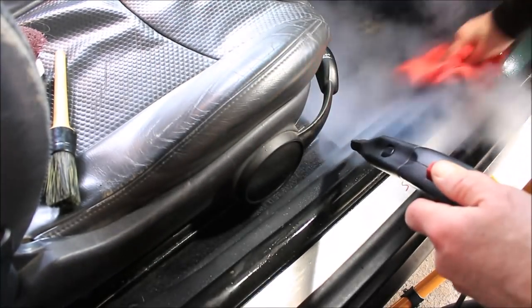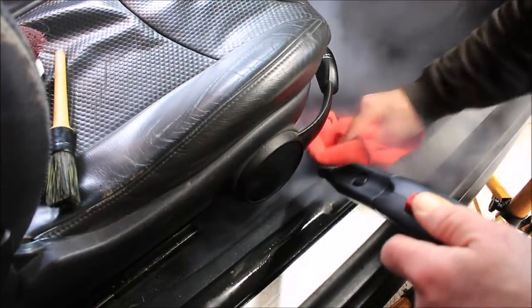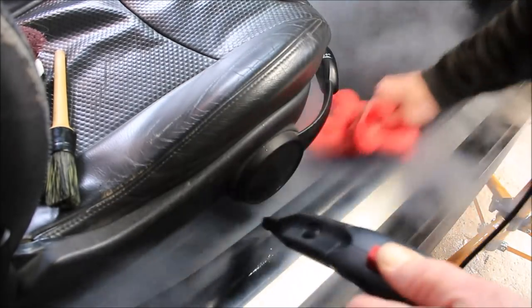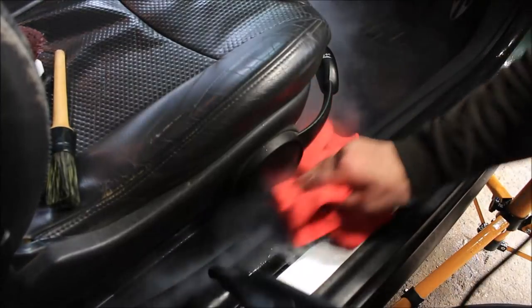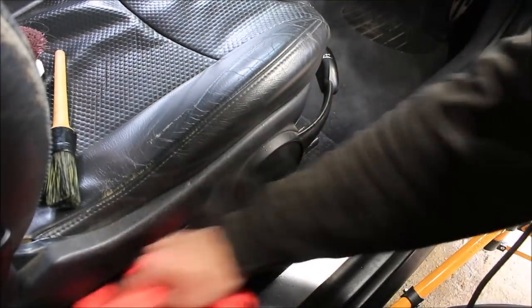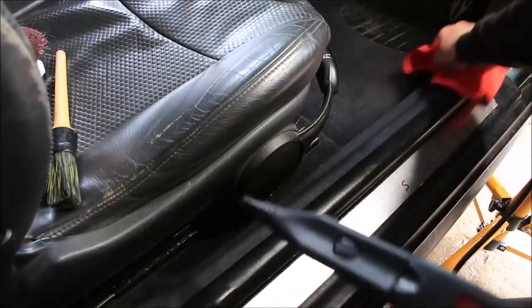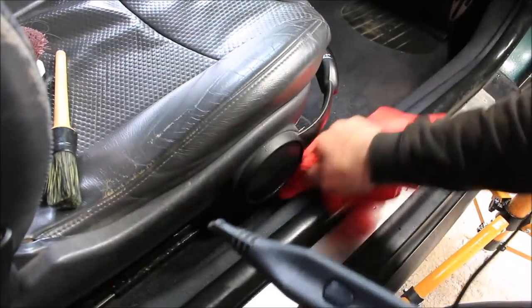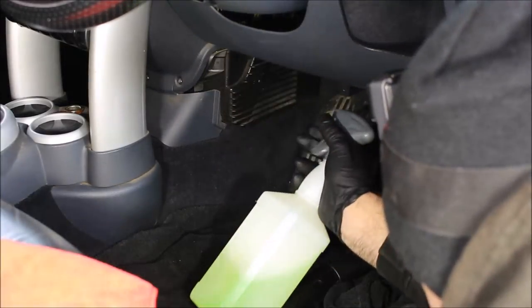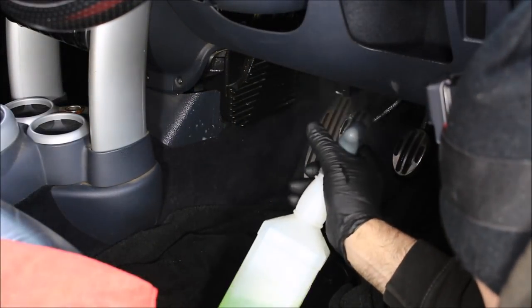Now, you should wear gloves, but I'm operating a camera. Top tip, that is pretty hot stuff. And it hurts when you squirt your hand with it. So it makes for a nice clean surface to then apply our dressings after. And also, it's got a nice smell, a neutral smell.